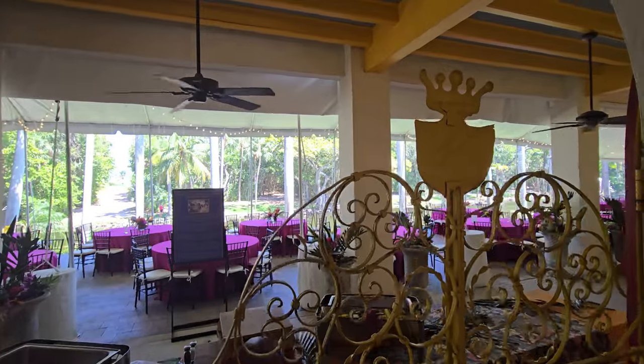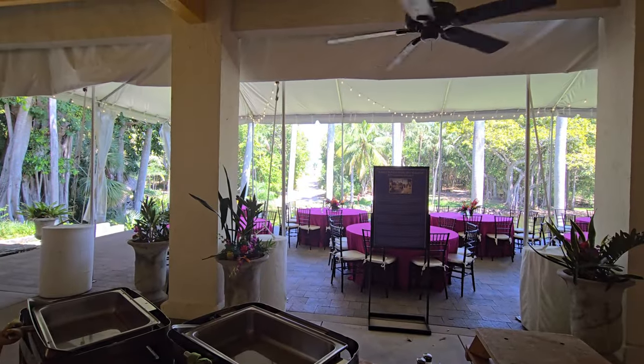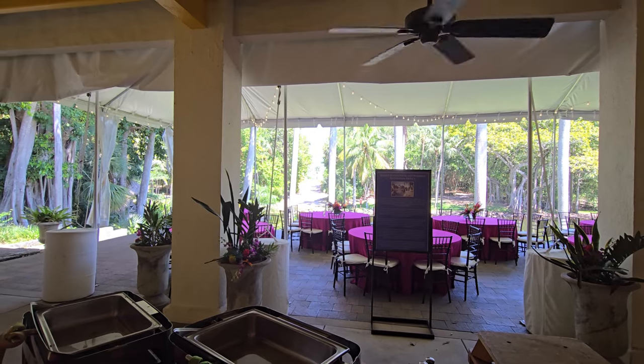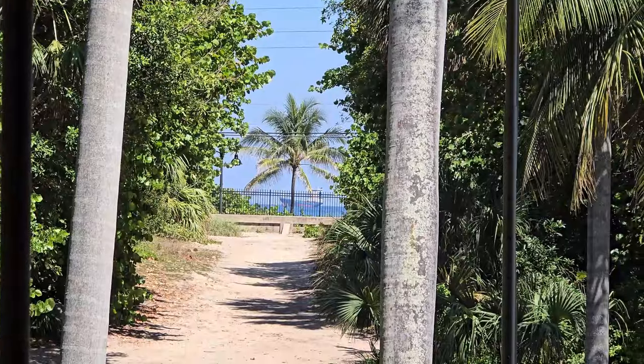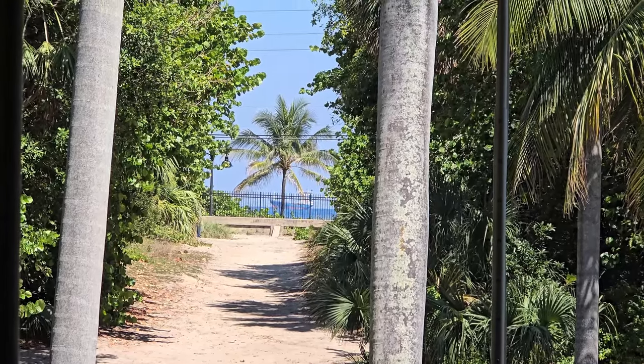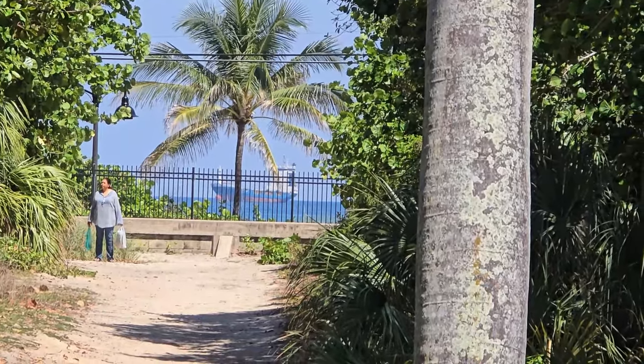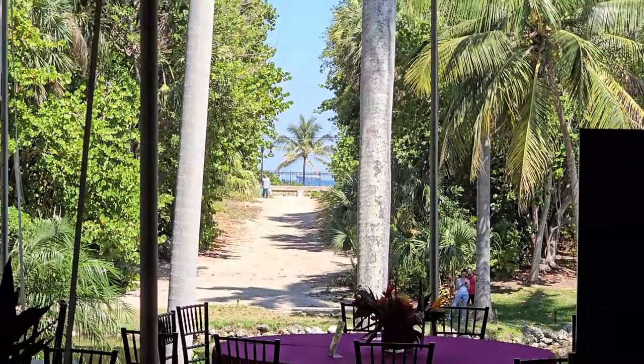This is so beautiful. And I don't know if you guys can tell, but the ocean is right there. And you see a ship coming in. I think it's a cargo ship. That's Fort Lauderdale Beach.